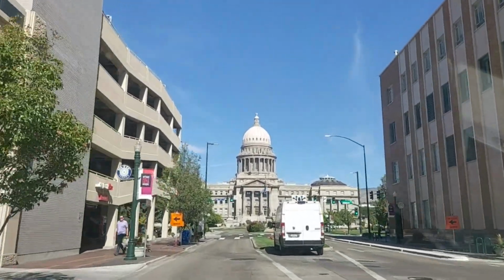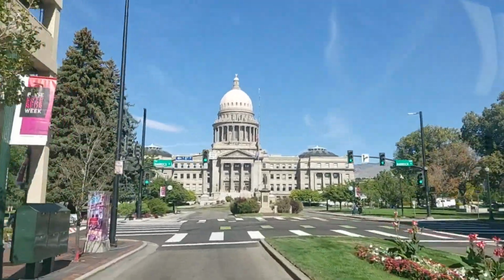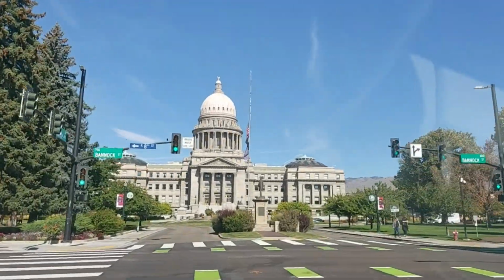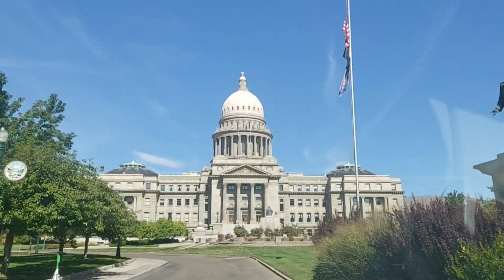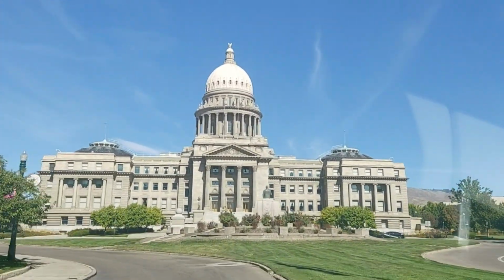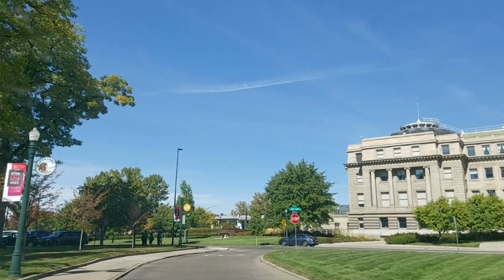There is the Capitol Building in all of its majesty. Gonna see if I can get in there. Oh, gorgeous. We arrived. Now let us explore what this Boise, Idaho has to offer.